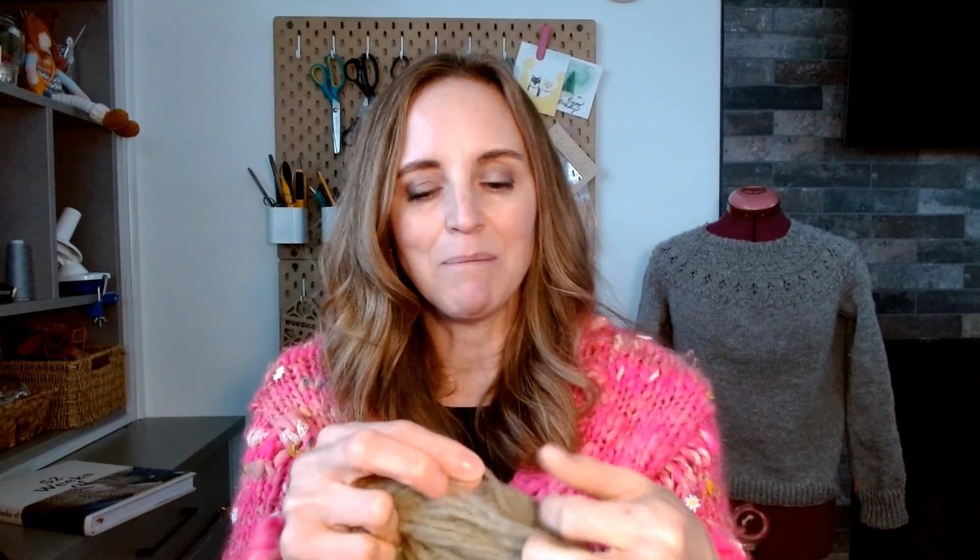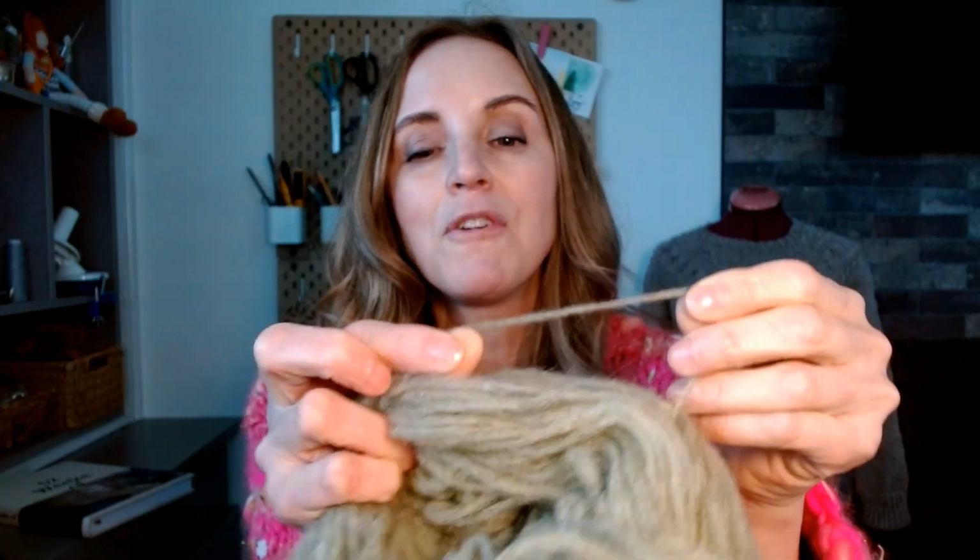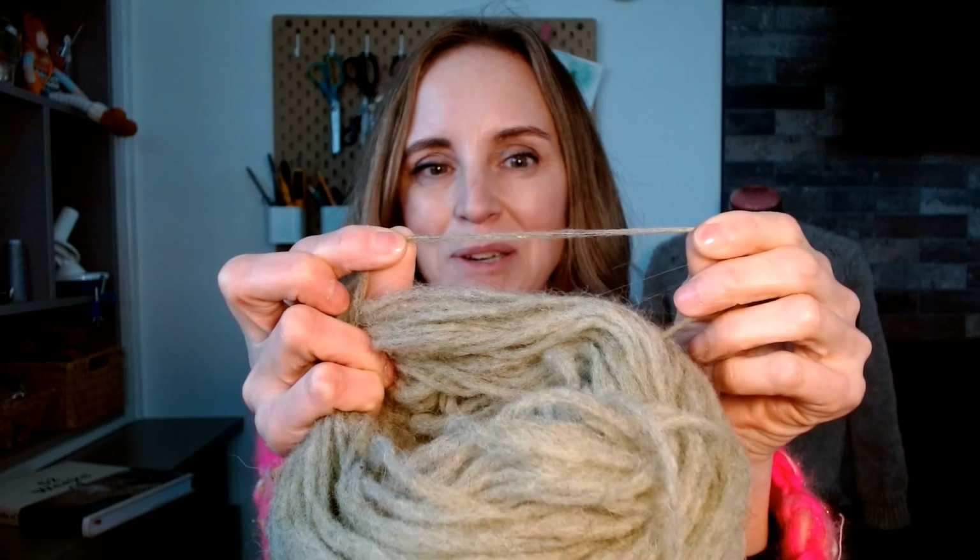The weight of the yarn goes from a fingering weight to a sport weight to worsted, depending on how many strands of the yarn that you hold. These mittens are double-stranded. The yarn has this really amazing quality that if you hold your fingers really closely together and try to pull, the yarn is really, really strong. It won't break. But if you hold your fingers a bit further apart, it comes apart.